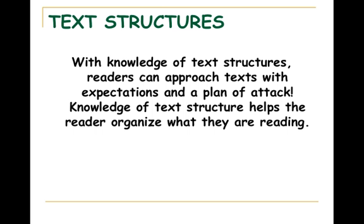And so when we come back next week, we're going to be talking about comprehension and how this connects with vocabulary. And more importantly, we're going to be discussing this idea of text structures.